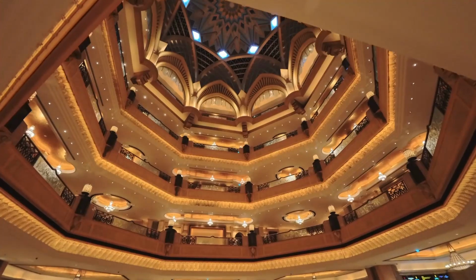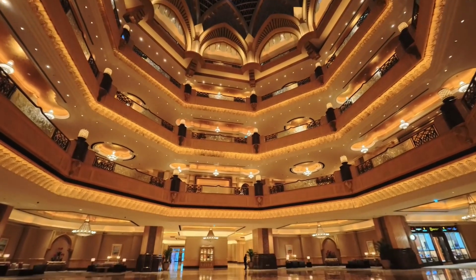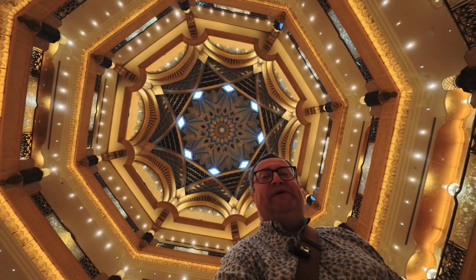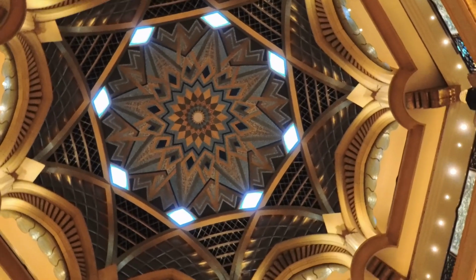Magnificent. I wish I had my thesaurus with me, as it would help me with the superlatives. Sorry if I get repetitive sometimes. Hello there. Look at that dome. And here I am at the central point of the dome.